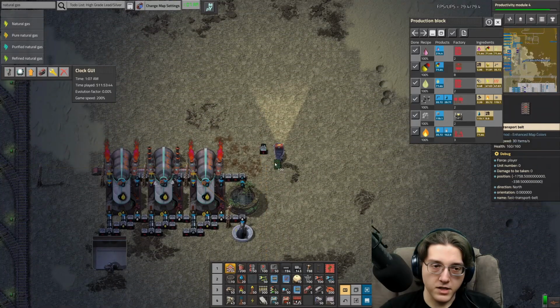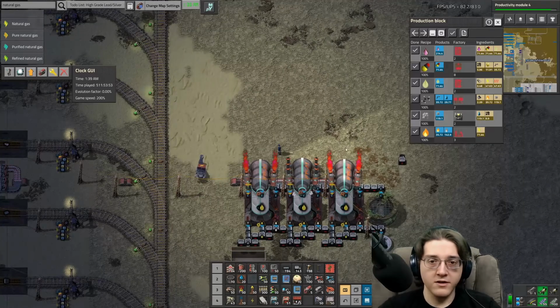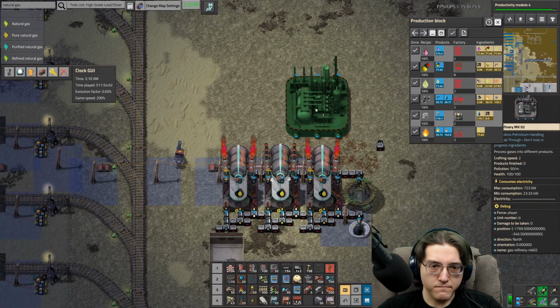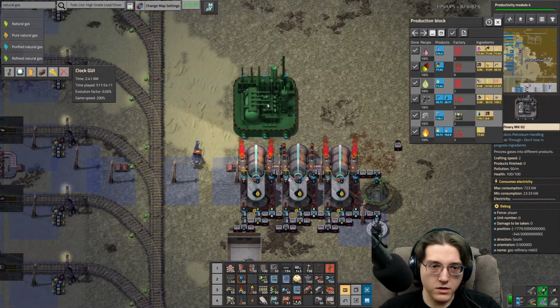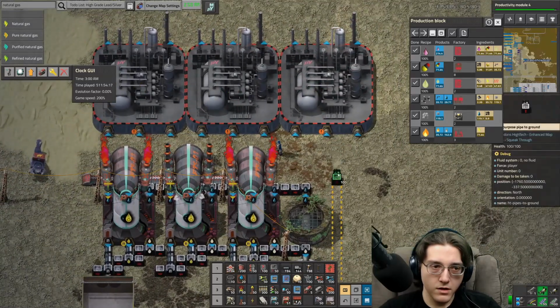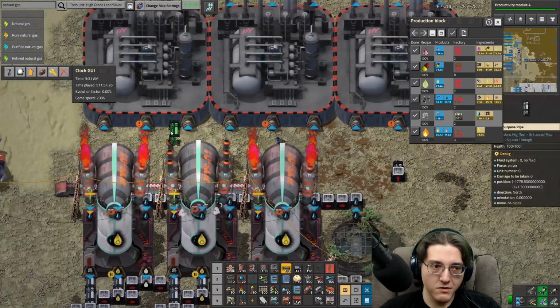There we go. There's our source of natural gas. Huzzah! Finally. Took much longer than that should have. And I'm not even doing anything with the flue gas that this makes either. Yeah, sure. Let's see. This will go 1, 2, 3. One tile, please.